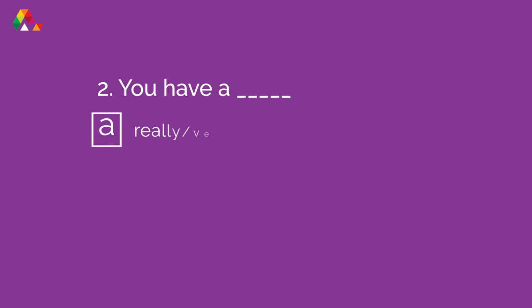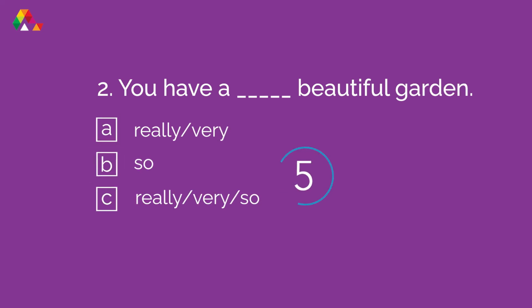You have a beautiful garden. You have a very beautiful garden. You have a really beautiful garden. Remember, you cannot use so after the verb have.